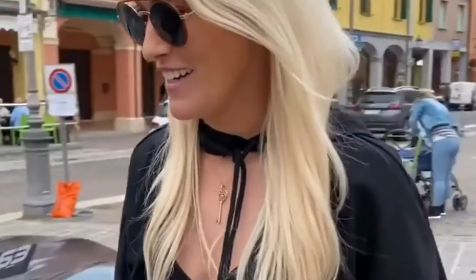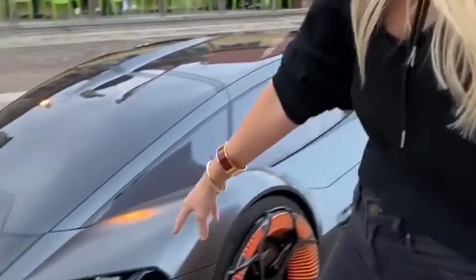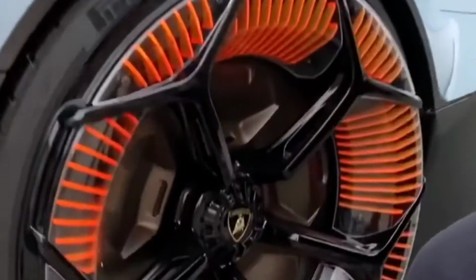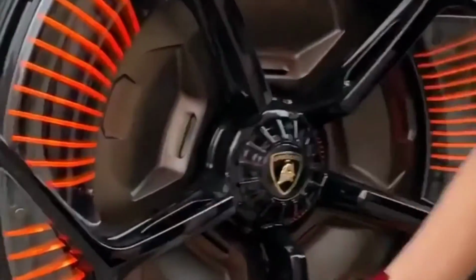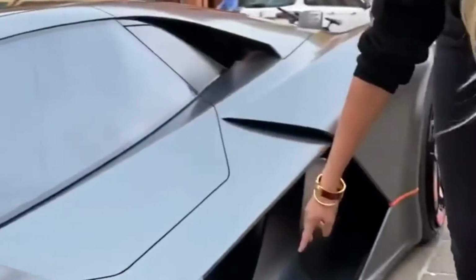So, millennio, you guys, this is what Lamborghini pictures their first electric car to look like. Take a look at these Y lines here at the front that the Sián now has, and this wheel here. It's a fully electric car, right? So this wheel symbolizes the electromagnetic coils, so this all lights up. Take a look at this.